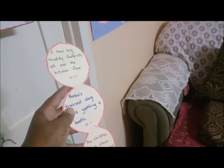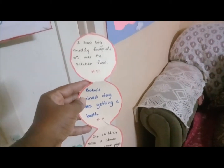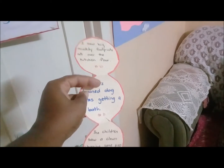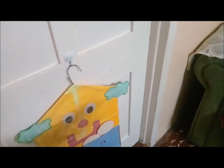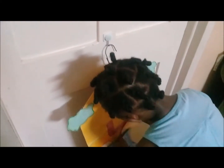Right, so these are three different writing prompts on this card right here that she could use to make a story. So this could be one story, a second one, and a third one. So she has a couple in there that she can utilize to develop her story writing skills.